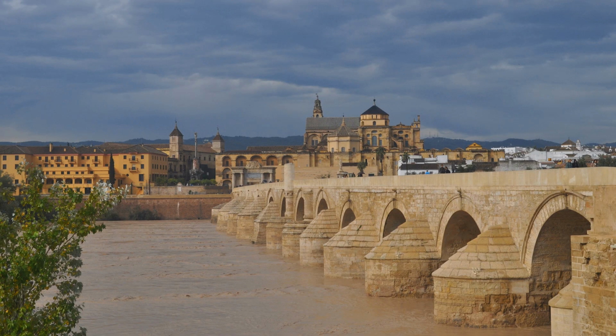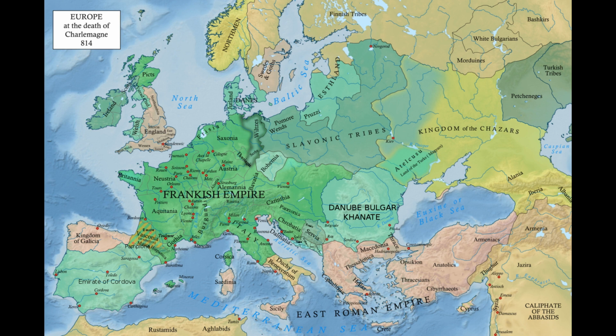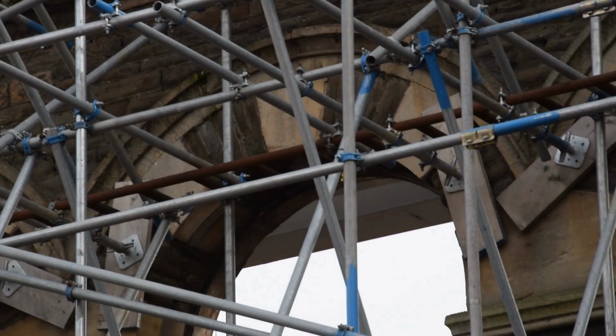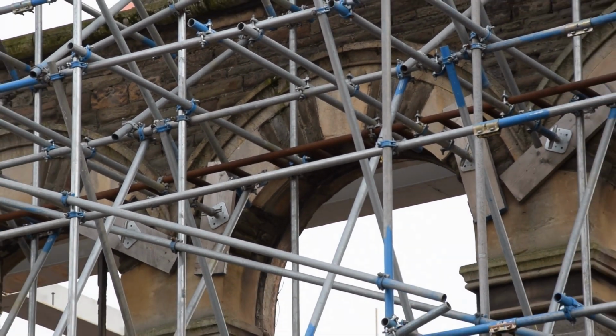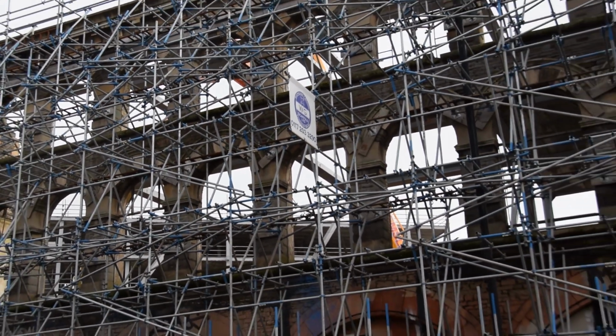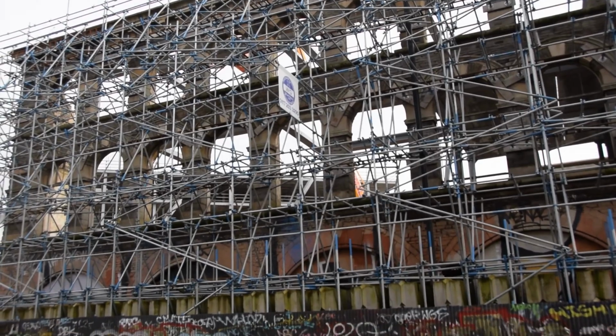Which rather puzzled me, because Cordova is in modern-day Andalusia, Spain, which, in the 8th century, when this was built, was very much not part of the Byzantine Empire. So I spent the first period of my research worrying what to do about the fact that many of these so-called Bristol Byzantine buildings didn't look particularly Byzantine, or even particularly like each other.